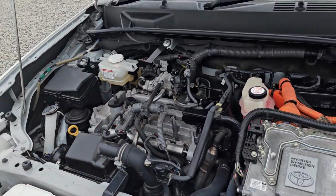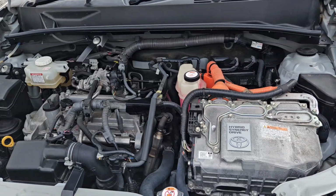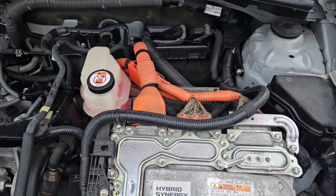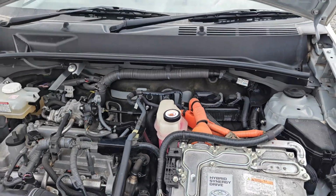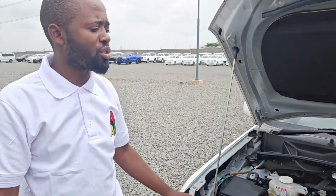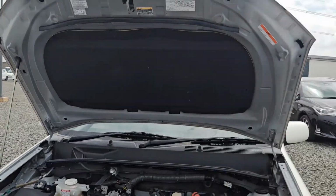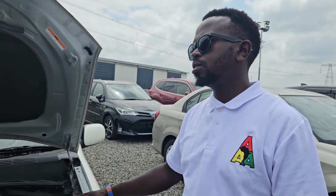The normal one which has no hybrid synergy, a normal 1500cc with a CVT, might give you around 16 to 17 kilometers a liter, but it depends on the weight of your pedal, because if you accelerate so much, it's going to go down to 15. But CVT is that special continuous transmission.